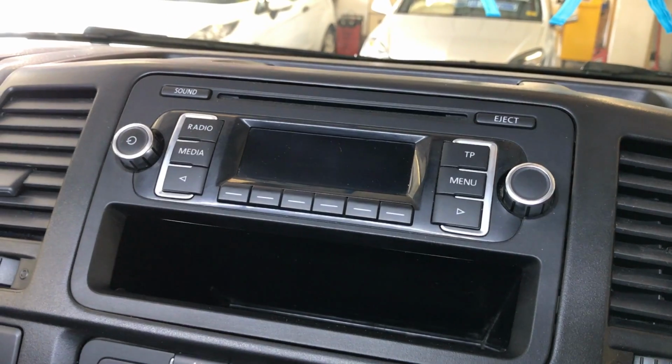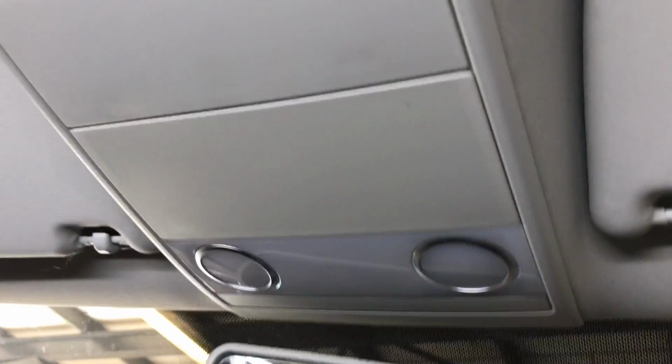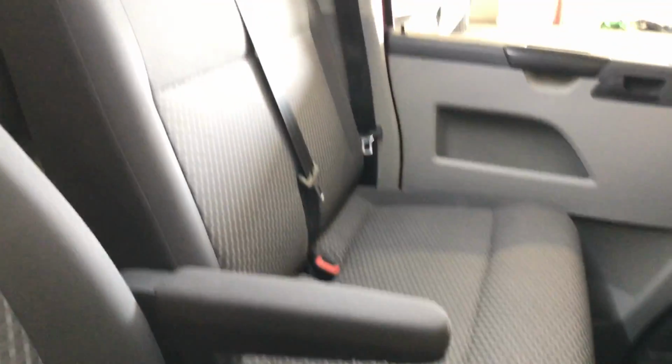And you've then got the radio CD player. Got these extra reading lights and all the light controls for in the back as well. As you can see, the condition of the cab is absolutely spot on. No tears, rips, cigarette burns, anything like that on the seats. Absolutely perfect.